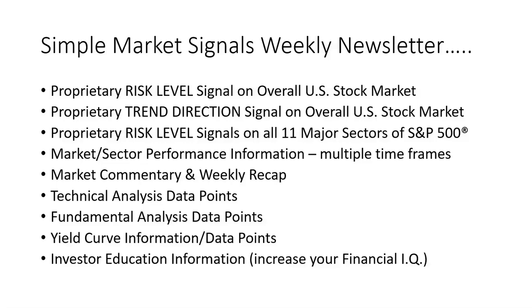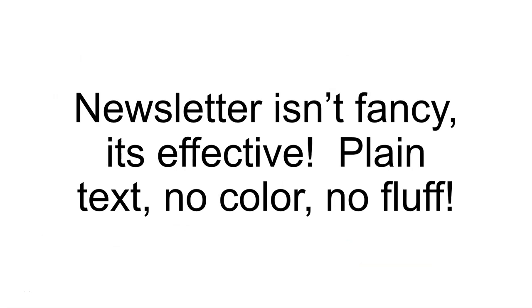And I want to set realistic expectations on the newsletter, guys. The newsletter is not fancy. It's effective. It's plain text. There's no color and no fluff, okay? This is just really, really good information. It's written in a very concise format. It's just a massive amount of incredibly important data points that you get every week. But again, it's emailed. It's plain text. There's no color. There's no illustrations. There's no fluff. It's data, but it's data that will help you.